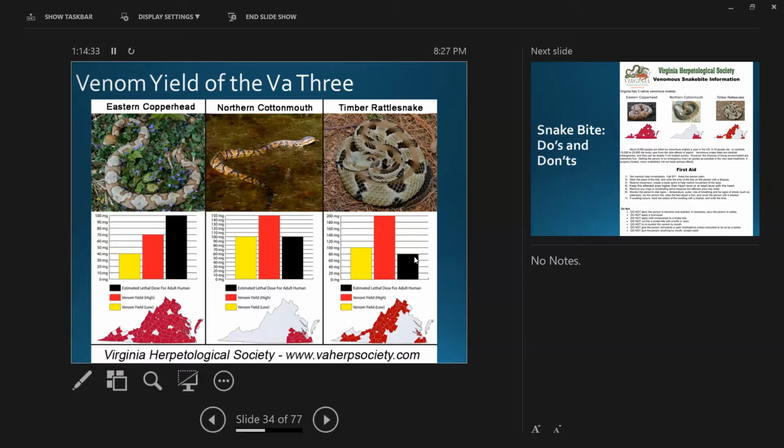About 80 milligrams is enough to kill a human, while the low yield is 100. So even if they don't give you a full-blown bite, you are still getting enough venom to kill you. And if they give you a full-blown bite, they give enough to kill 2 humans in one bite. So the timbers and a cottonmouth, definitely a lot more dangerous.